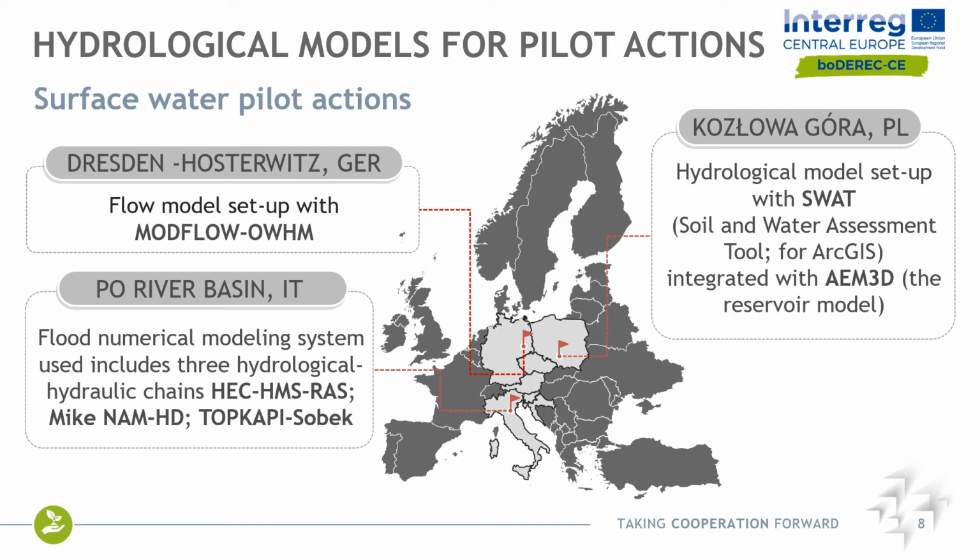A key aspect of our work package was the hydrological model development for the pilot actions. We divided our pilot actions in different clusters. The first one is surface water, which includes also riverbank filtration. And as you can observe, the different project partners were allowed to use their typical expertise in modeling in order to tackle this issue.